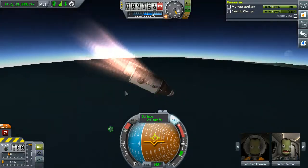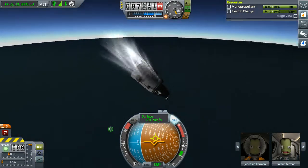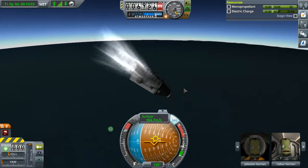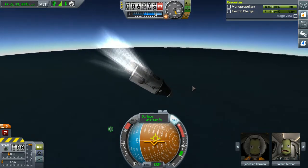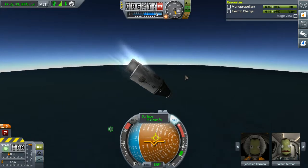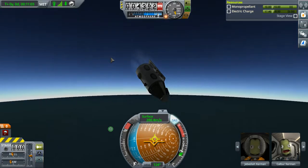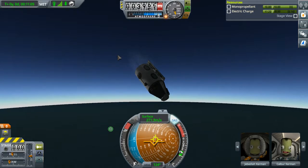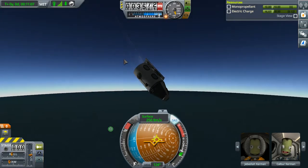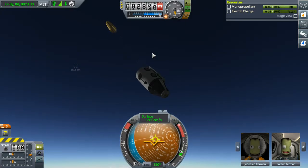I also hate to say this, but we've lost both of our radial parachutes. So I'm basically relying on the power of a single parachute to stop this descent. It's not going to happen. I accidentally hit the space key there, but apparently deployment is now automatic. So that's a thing. I can turn SAS off at this point.